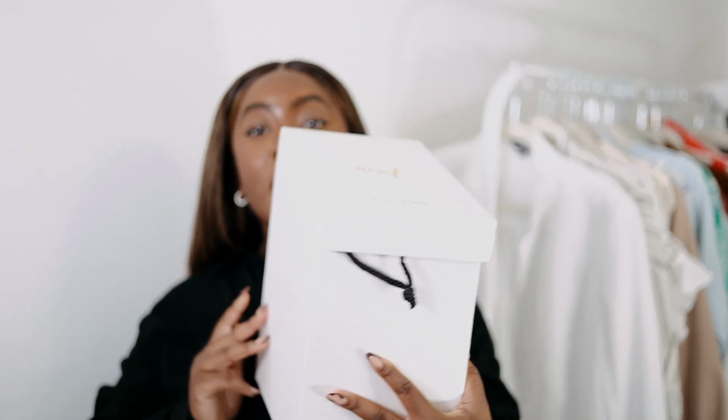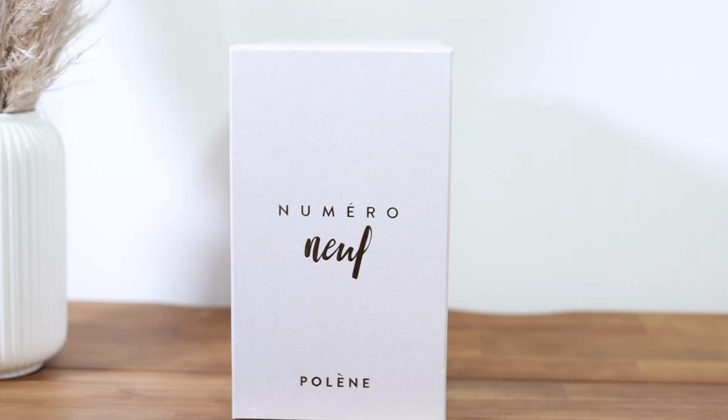I actually have not touched the bag or opened the bag since the sales associate put it in the box for me. So this is going to be an unboxing, my first reaction, all of that. You probably can't tell, but the bag is a little dusty because I had to travel with it. Of course, you get a shopping bag, and then the bag itself comes in a box. And at the top of the box, it has the brand logo and gold detailing, but it also has the name of the bag, which is the Numero Neuf.